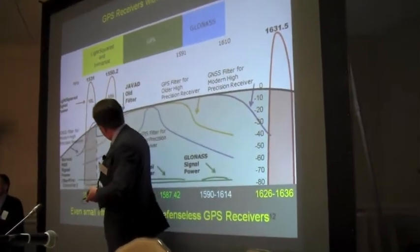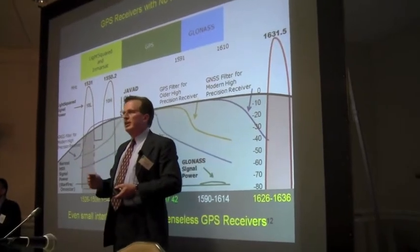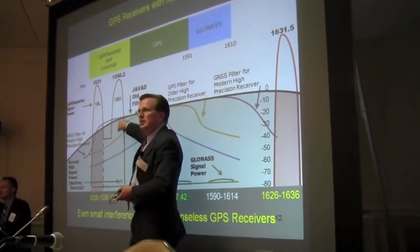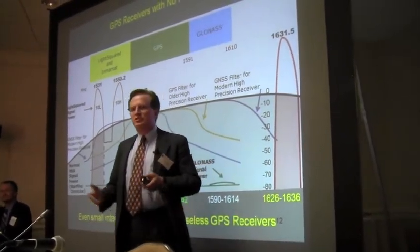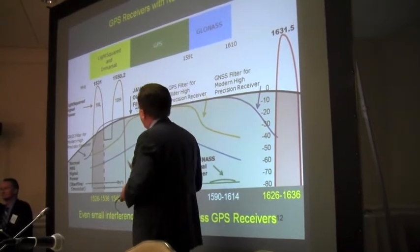So he shows them here, but they could have transmitted them anywhere here. So this is a lot of why we have this problem right now. Because these filters are not designed to filter out all this energy in here, it causes massive interference. Even the lower 10 causes massive interference to precision. There's no doubt about that, no argument. Well, all the test results show it.